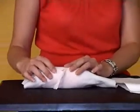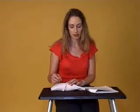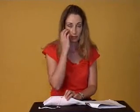Otherwise, if you weren't given any instructions and it's not covered in pus or blood, you can leave it for 2 days and then just gently pull it out. You want to keep the area nice and washed, cleaned as best you can. And if it was small, then that's fine. You let it heal from there.